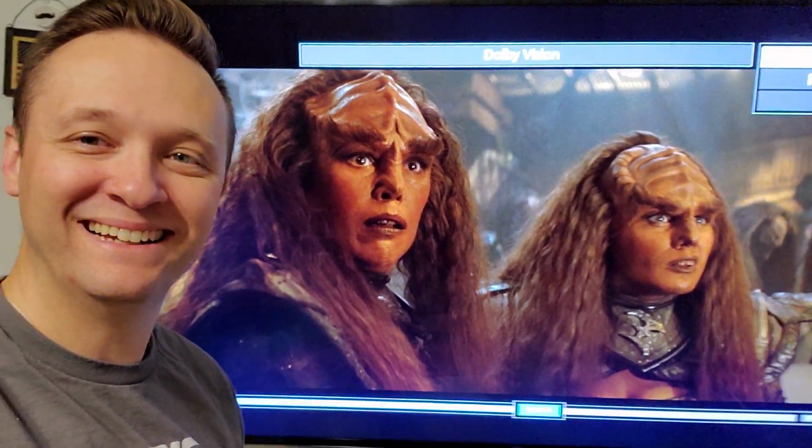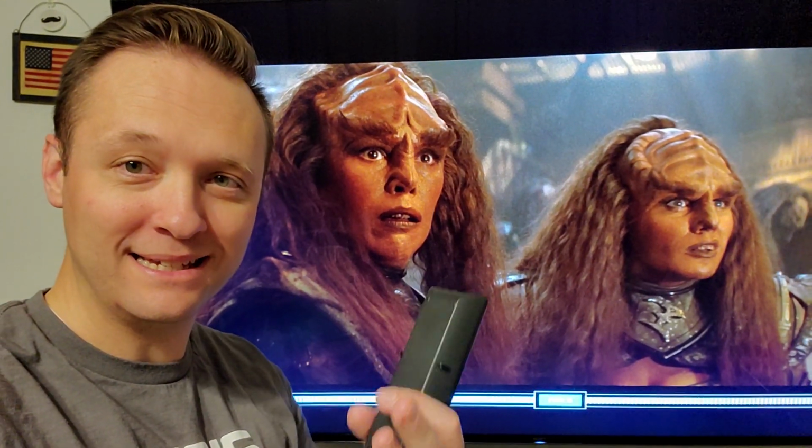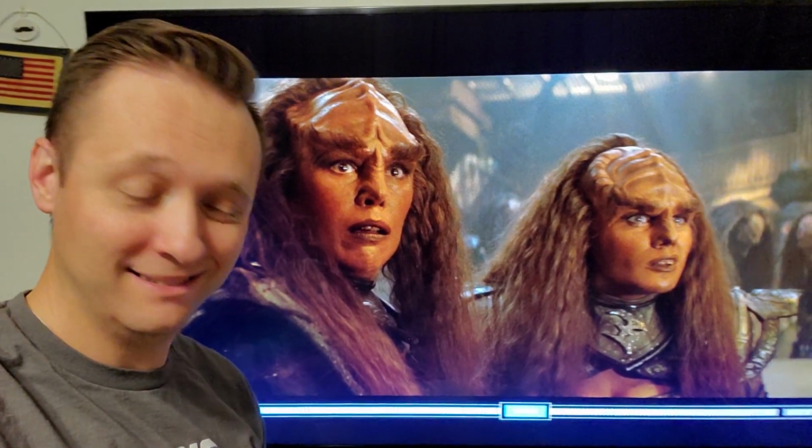I love this part. So these guys have basically put something in Jordy's visor so that they can see what he sees. And he's going to wake up in sickbay with Beverly Crusher's glamour shot.